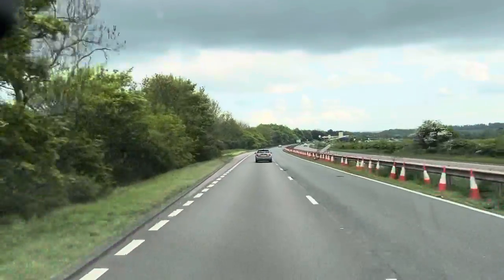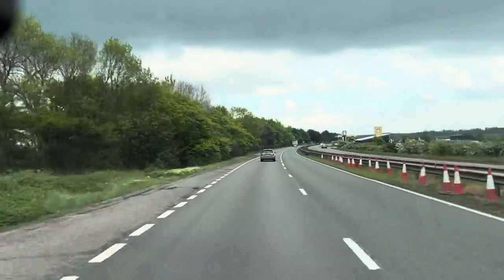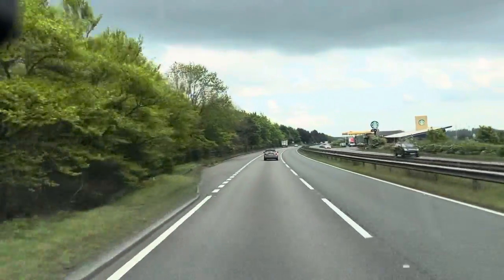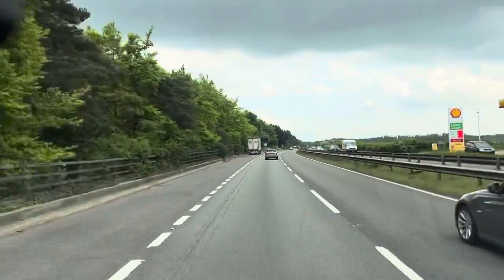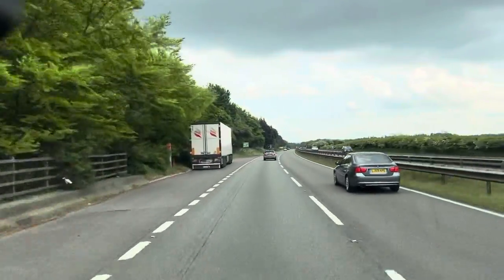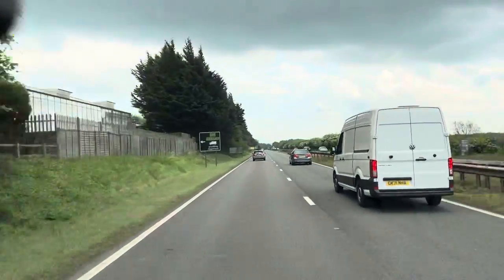In terms of the gearbox on this, it's a 6-speed manual gearbox, and it goes in and out of every gear with no problem whatsoever. The gear change is actually really quite smooth. The clutch itself, I wouldn't necessarily say it's too light or too heavy, it just feels bang on perfect in the middle, and does exactly what it's supposed to do.